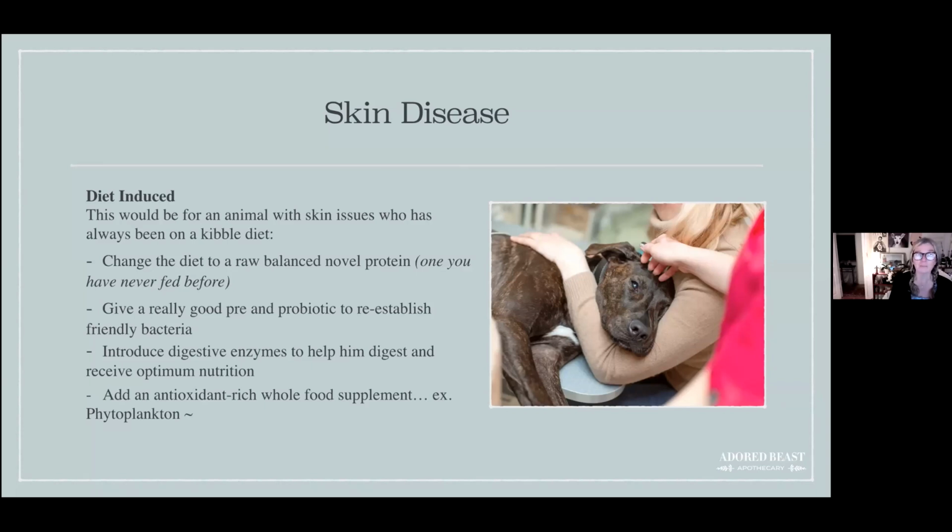Novel protein means a protein that you know your dog or your cat has never had. Unless it's a rescue and you don't know what they've had, which is very common, try to get something like emu or kangaroo, yak, goat, a protein that you know you've never fed them or that has never been in their kibble before. That just gives the body a chance to breathe and relax without that overreaction to the protein they're eating.